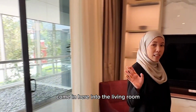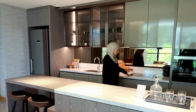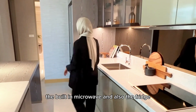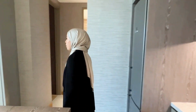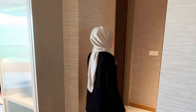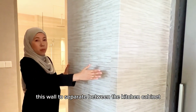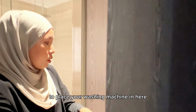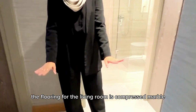Coming here into the living room and the kitchen. Look at this design. It's already incorporated the hob and hood, the built-in microwave, and also the fridge. This is all included. So what they do here is they added this wall to separate between the kitchen cabinets and the washing area. So you can build a built-in cabinet to place your washing machine in here. And you can close it up. The flooring for the living room is compressed marble.